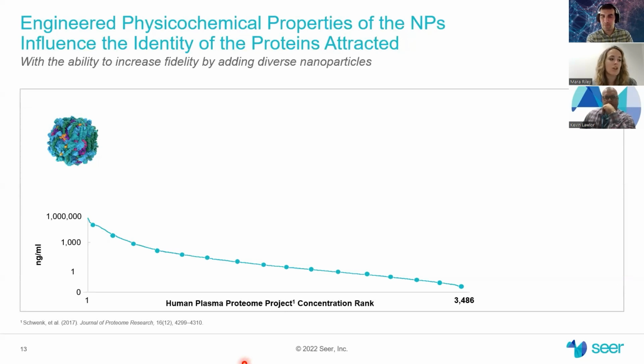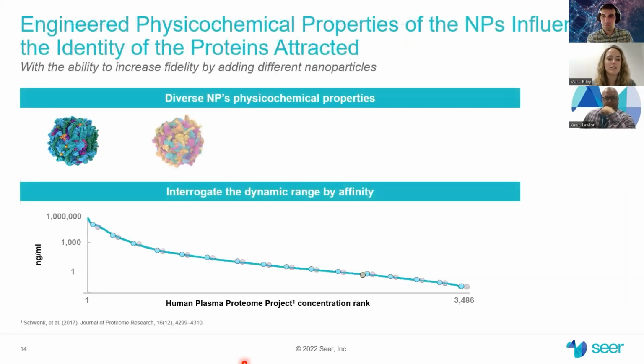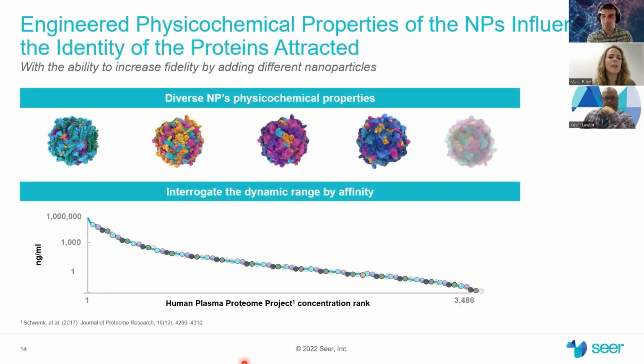As you can see here, adding 1 nanoparticle with a specific affinity gets you at certain parts through dynamic range, but when you add additional nanoparticles, we can keep sampling additional proteins across the entire dynamic range of the proteome without the need for complex workflows. So each particle is optimized for breadth while maintaining throughput. And this is all while performing independent sampling in a single well across the sample plate.